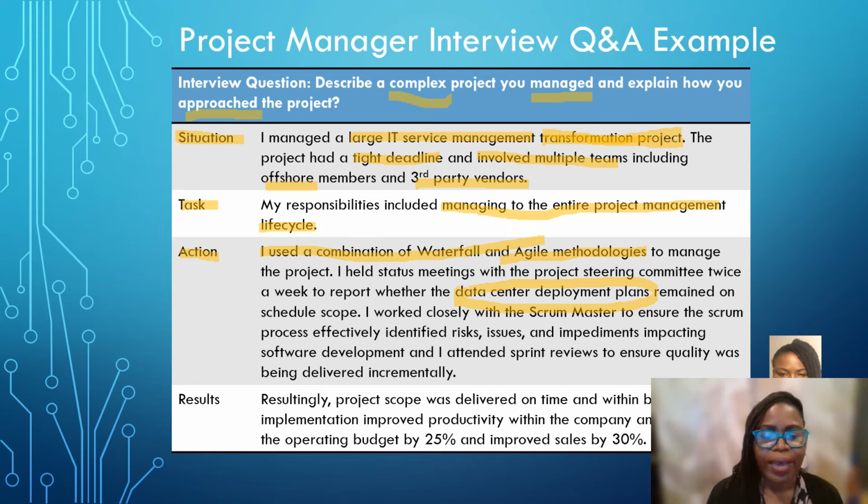You go on to talk about, well, I also worked closely with a Scrum Master to ensure that the Scrum process effectively flushed out any risk, any issues, and any impediments that would impact the software development side of the deliverables. Okay, so here we're going up to the agile side of things. So here you're giving the interviewer insight into the fact that you understand the Scrum framework, you have experience working with the Scrum Master, you understand the Scrum Master's role and responsibility, which is all about being a servant leader and removing impediments. And you relied on the Scrum Master to bubble up any risk or issues or impediments that came up within the software development side of the deliverables, so that you can engage and help close those out.